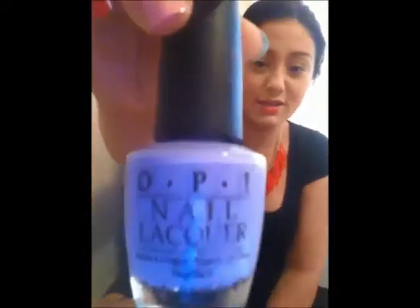Okay, my next colour is quite a light purpley colour and it's You're Such a Budapest. And this is an amazing, amazing colour. This colour actually made me buy OPI nail polishes. My cousin Kimmy had brought me in because she was a beautician in Wairoa. She's not anymore. But she painted my nails this colour and I absolutely loved it, and from then on I just decided to buy OPI nail polishes. Beautiful looking purple.